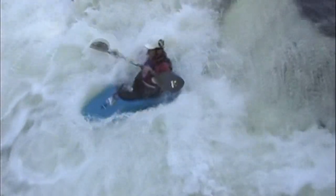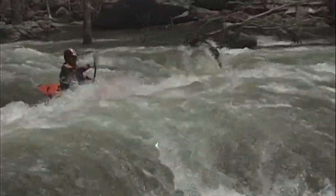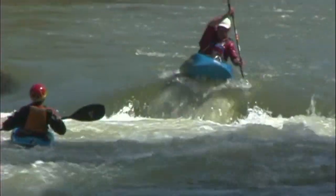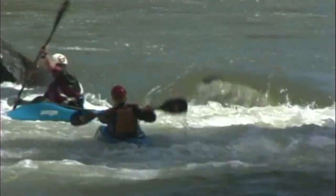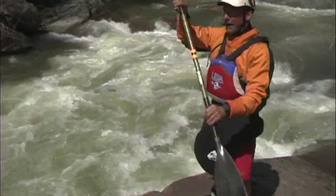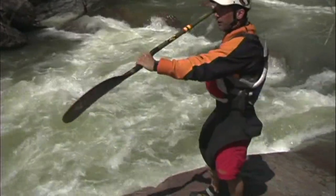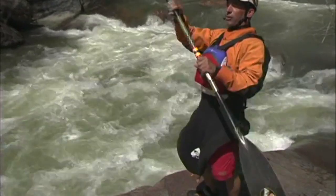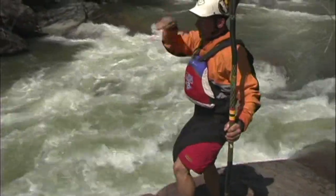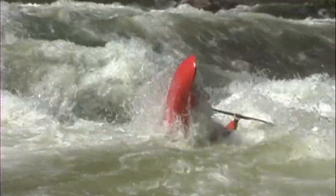Now notice I say lifting your knees, not leaning back. Your objective when you take the stroke is to lift the bow up. So lifting the bow over the foam pile allows the bow to jump and you skid right through. A common boof mistake is to paddle hard, and right when you get to where the water's dropping into the hole, to lean back. Now when you lean back, you're actually pushing your boat down, your bow down. The bow goes under, you catch water in your chest, you get slowed down by the hole.